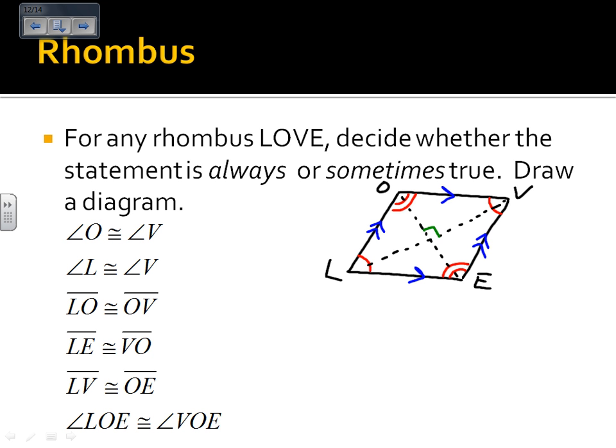What's the definition of a rhombus? Four congruent sides. So this side, you can go to this side, and that side. So they're all congruent. I think that's enough for right now. Let's see what we can do.